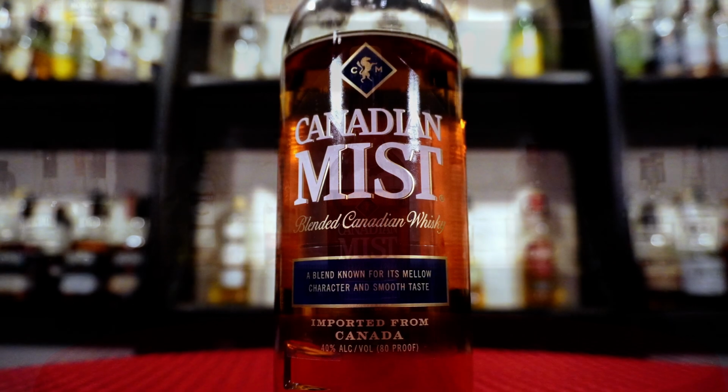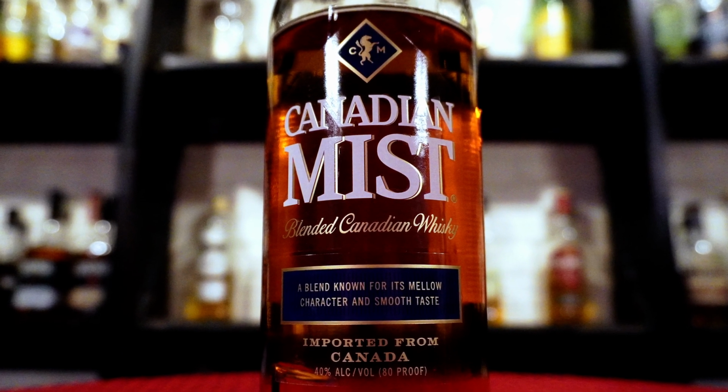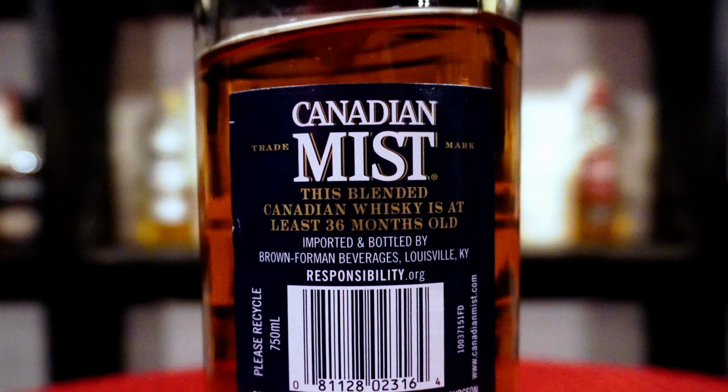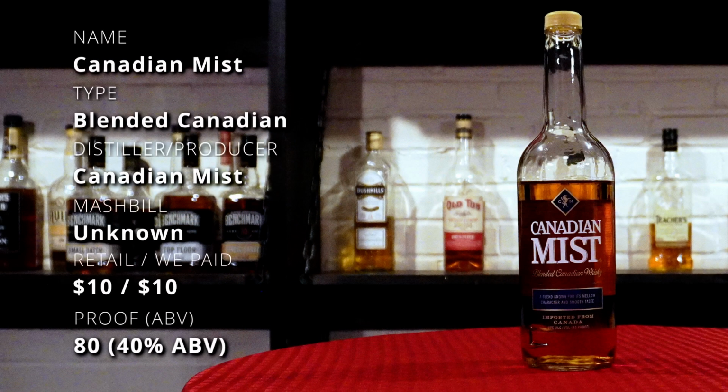Today you are drinking Canadian Mist. Canadian Mist is a blended Canadian whiskey from Canadian Mist Distillery. This was previously owned by Brown-Forman, but is now owned by Sazerac. This bottle comes in at 80 proof. We paid the average retail price of $10 for our bottle. As always, your prices may vary.